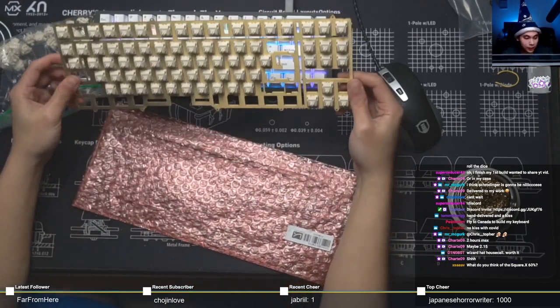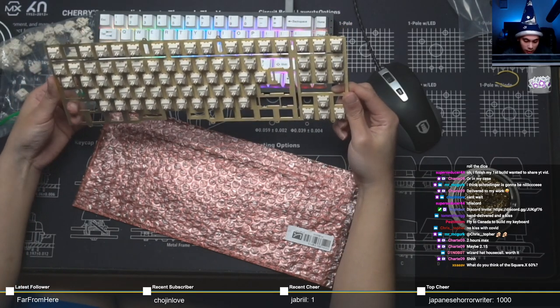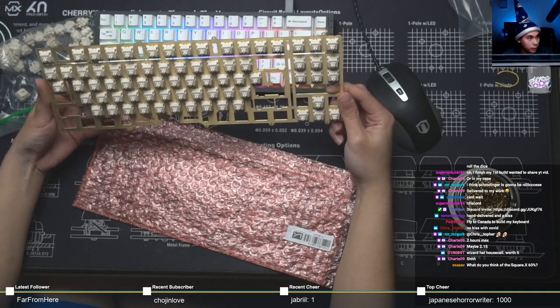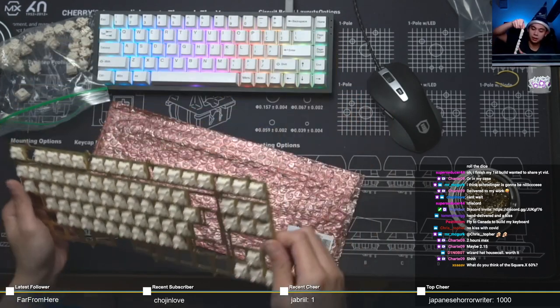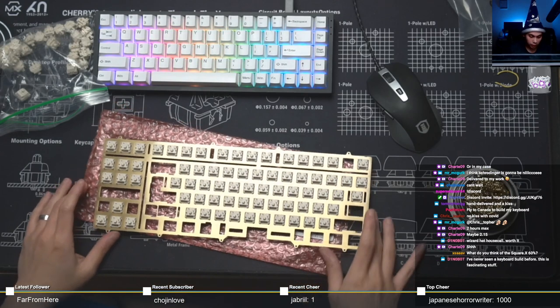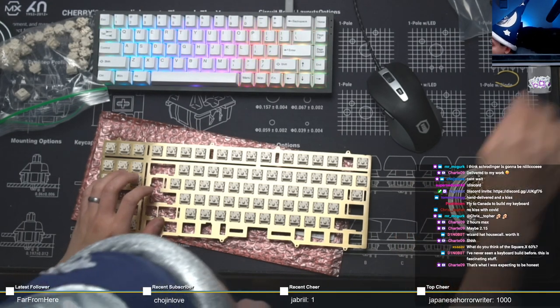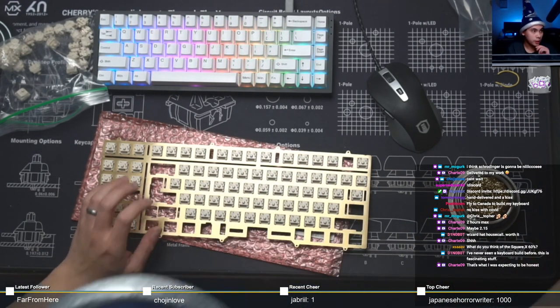Okay. Got most switches in. All of these other ones I can play around with a bit. Okay. Here we go. Let's make sure all of these legs are straight. Make sure all the legs are straight.